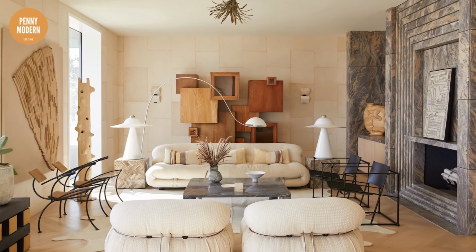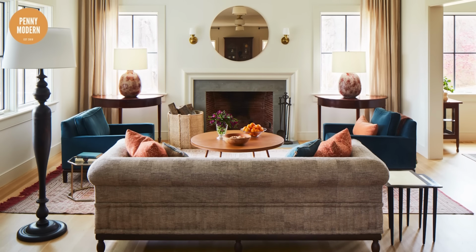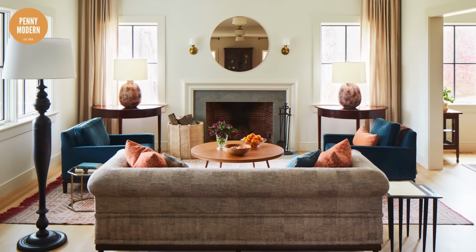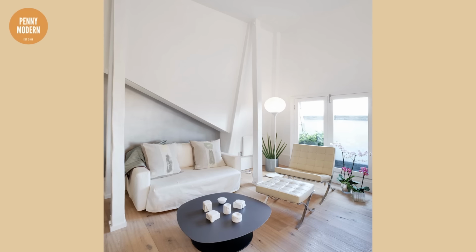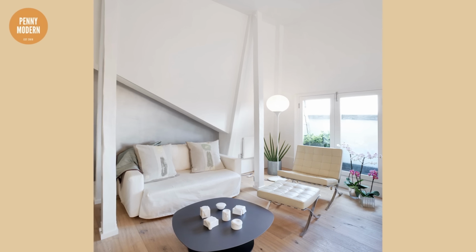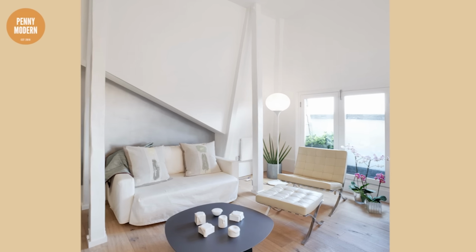For square living rooms, try a symmetrical layout, centering your furniture around a focal point like a coffee table or maybe a fireplace. This creates a very cozy and intimate atmosphere. And if your room has odd angles or alcoves, use custom or modular furniture to make the most of those spaces. Turn those quirks into features.